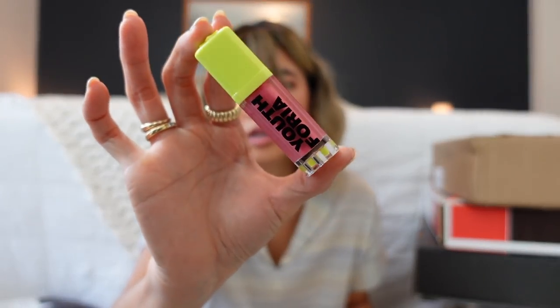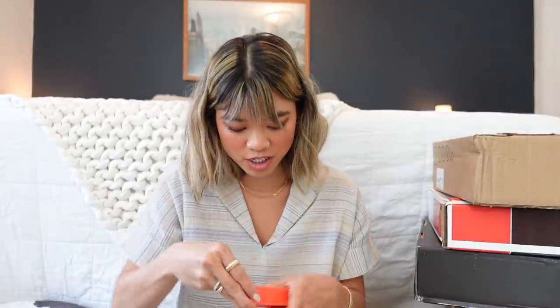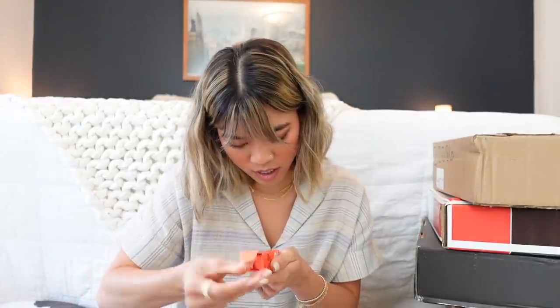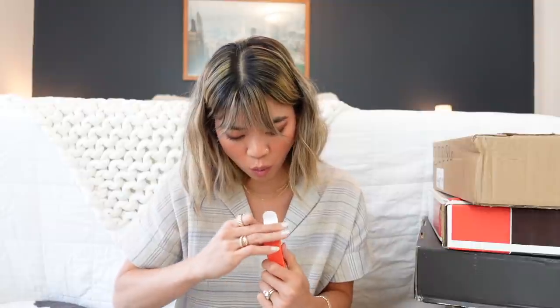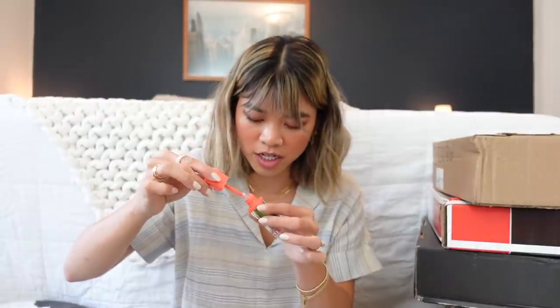Ooh, that's pretty. Honestly, shockingly wearable shades for how loud the packaging is. And this is Chemical Reaction. This is a color changing blush oil. Whoa, that changes color. It's green. Oh, it's clear. And it changes color.